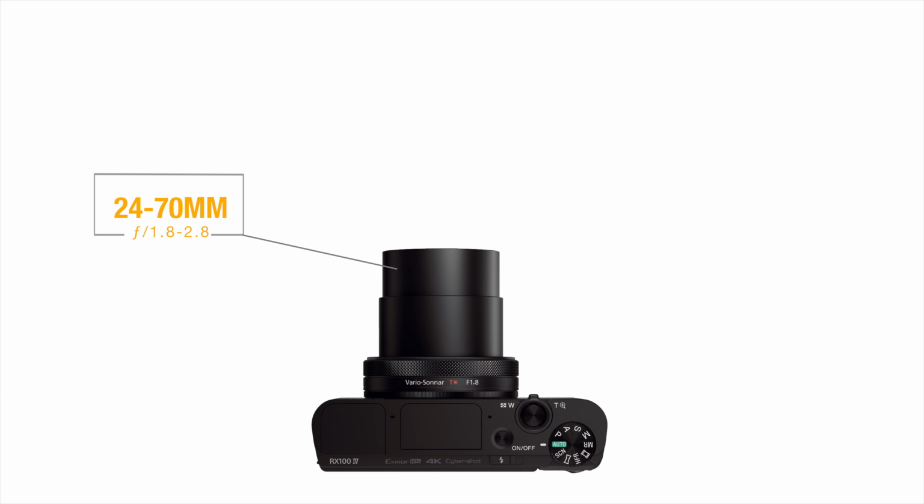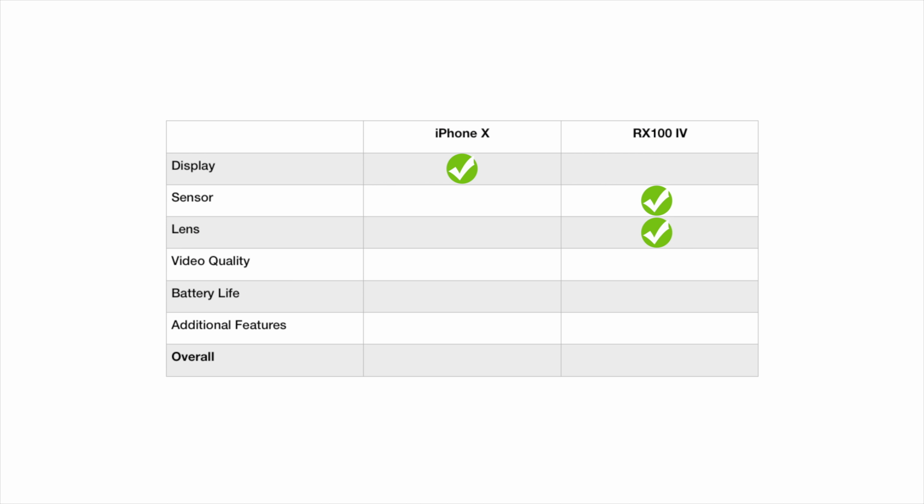What's even more attractive is the wide f1.8 to 2.8 aperture range, which is fast and suitable for all sorts of lighting conditions. The RX100 takes this round again. Next up, we're going to take a look at the video quality coming out of these devices.